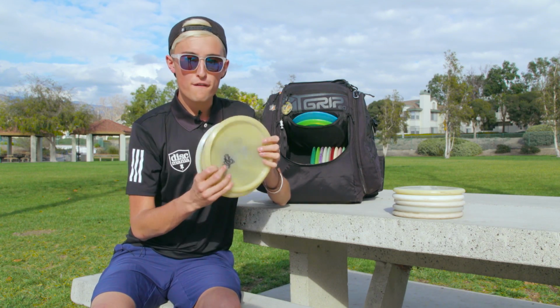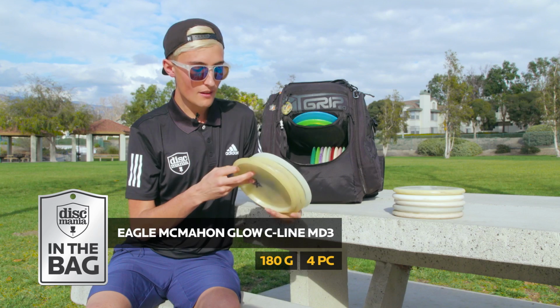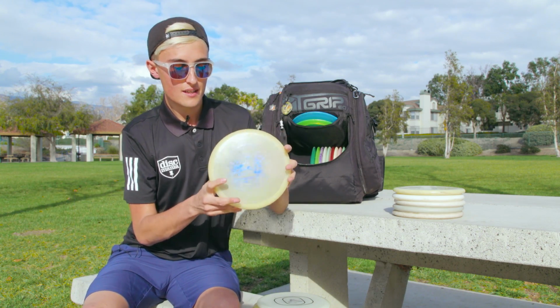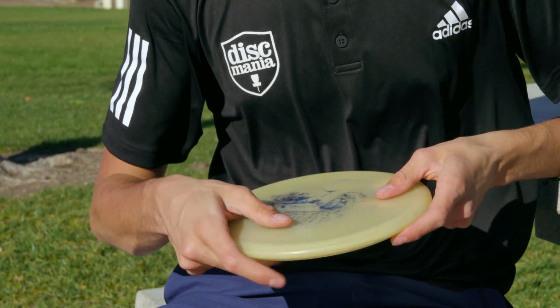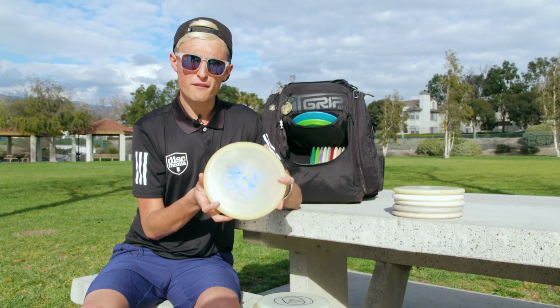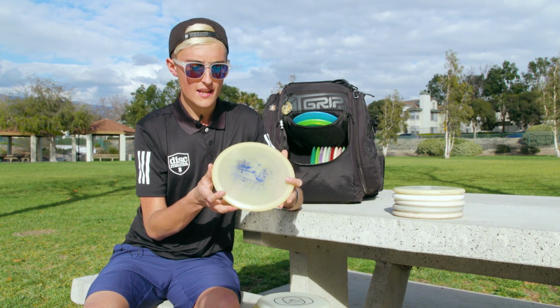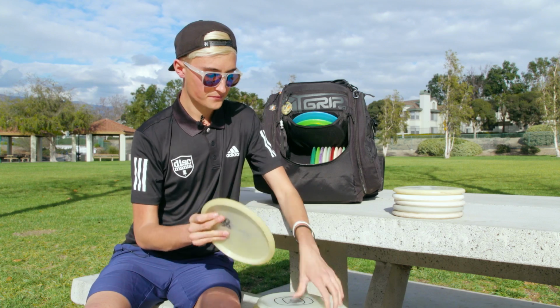Next, we have 4 MD3s, all Glow C-Line. First, I have a European Open stamp. This is an old Wolverine stamp one. I think these are kind of sought after. This has been in my bag for a while now, and basically this one is just for kind of touch forehands or maybe turnover backhands.